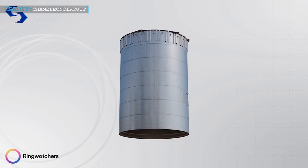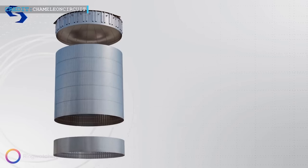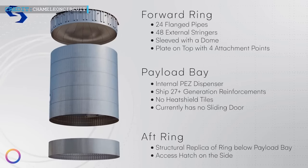Ship 24.2 is essentially a 7-ring tall structure, comprising 3 main sections. At the top, there's a ring with a dome, featuring 24 external attachment points. Below this, we find the ship payload bay, which, interestingly, includes a PEZ dispenser rack. There's a bottom ring with a hatch on its side.